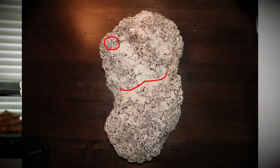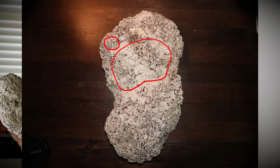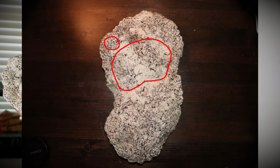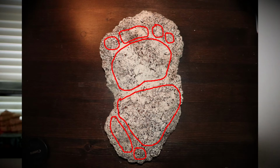Dr. Meldrum also noted what could be a small toe on the upper left side of the cast, which could mean that this is the left foot of a bear, as the small toe is on the inside of a bear's foot. The bottom half of the cast could be the hind paw of a bear, but it's really too indistinct. There's not really any characteristics or details that would indicate that. Just if this would be the forepaw, this would then be the hind paw, perhaps. Here is a rough interpretation of what Dr. Meldrum saw in the cast.